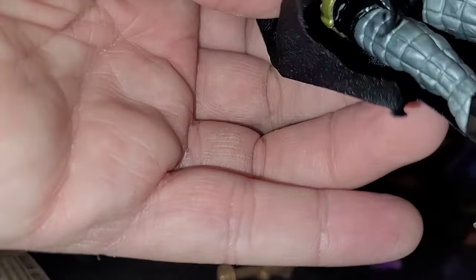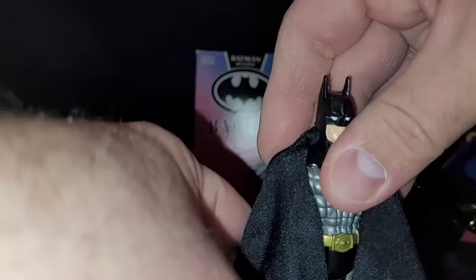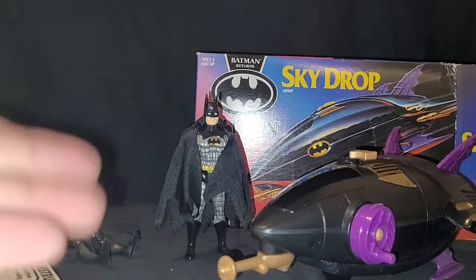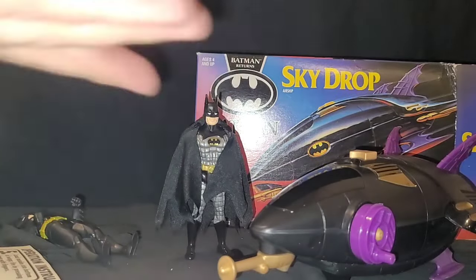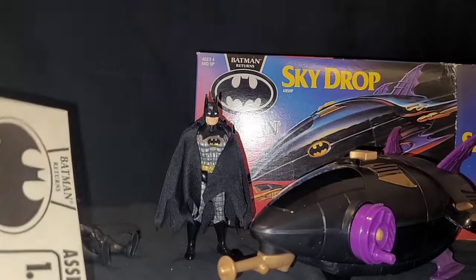So, okay, final thoughts on the Sky Drop Airship. Well, Laser Batman, I think he's cool. Not a bad Batman. I like his look. I mean, Batman always wore blue and gray, dark blue and gray, black and black, black and gray. So it's silver. It's not that dark. It's not that far off. It makes more sense in the neon yellow Batman from Deep Dive Batman.